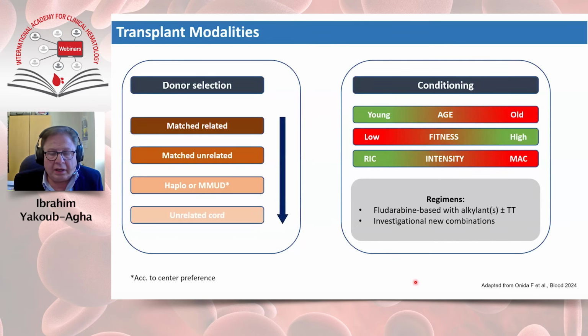So this slide is really common sense. When you have to select your donor, the best choice is matched related, then matched unrelated, and haplo or mismatched unrelated, and unrelated cord blood. There are some reports on this. Of course, the best donor for myelofibrosis so far is a matched related donor. For the conditioning, it's common sense too. You look at the age, the fitness, low, high intensity, or MAC, according to what we have here. So usually you have fludarabine-based with an alkylating agent, with or without thiotepa, which is another alkylating agent, of course, and investigation of new combinations. Why not? The alkylating agents are melphalan, treosulfan, busulfan, and thiotepa, of course.